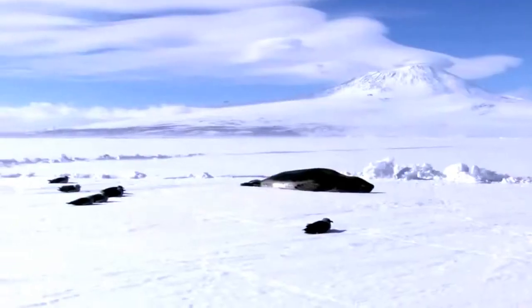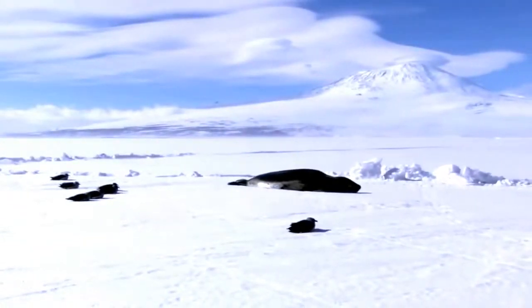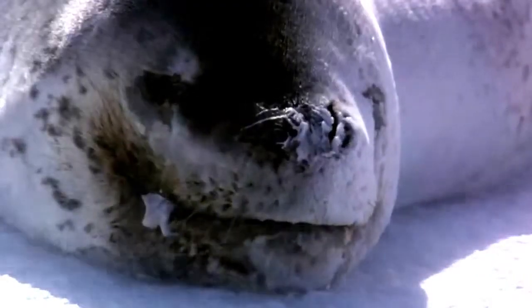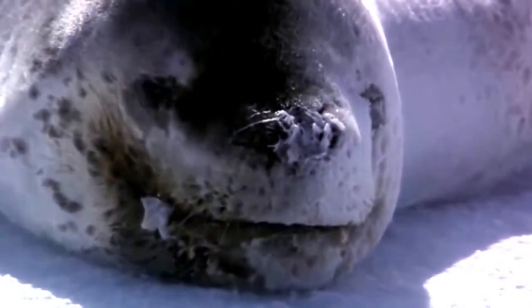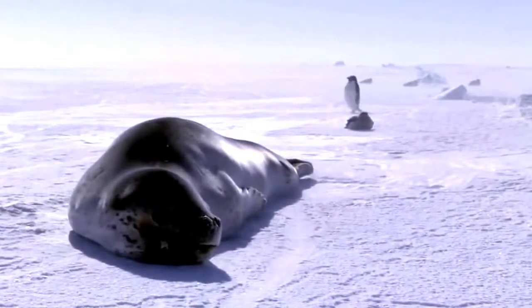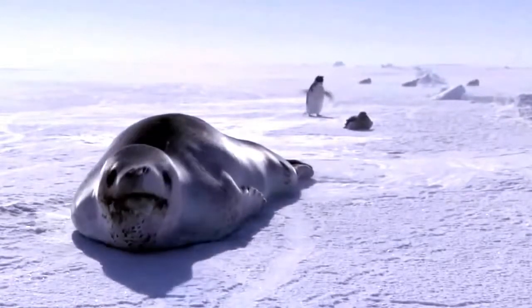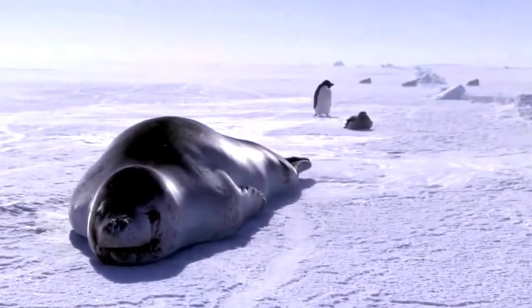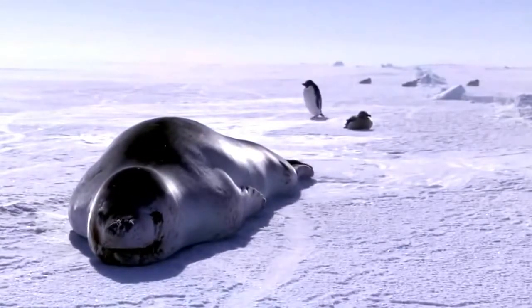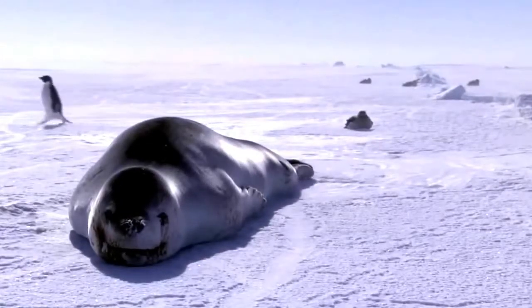This big one is a leopard seal. He's near the top of the food chain. A wolf of the Antarctic, a penguin eater. But out on the surface, he's about as agile as a slug, so the penguin is safe. For now.